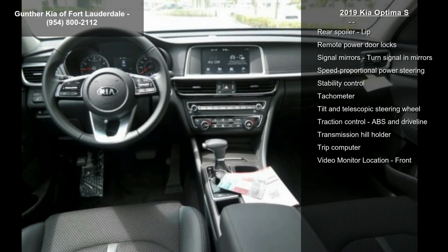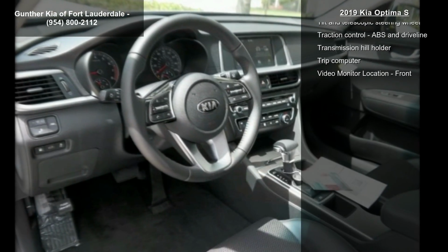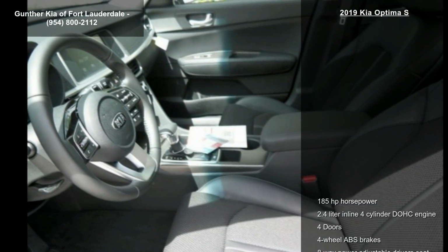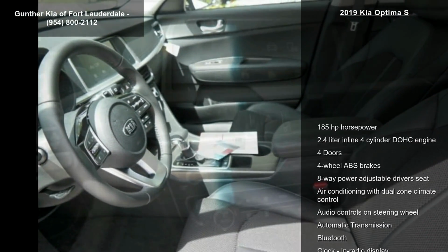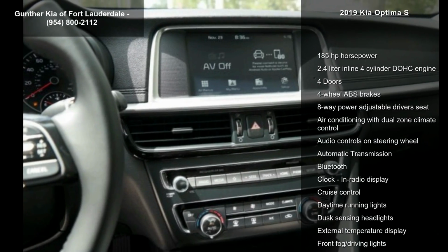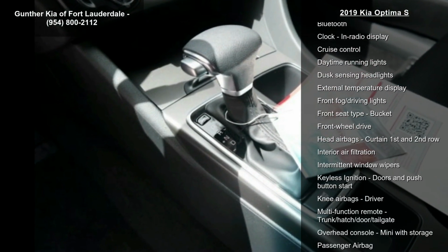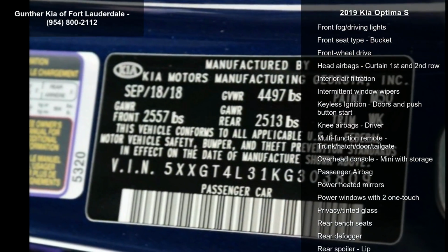4-wheel ABS brakes, 8-way power adjustable driver's seat, air conditioning with dual zone climate control, audio controls on steering wheel, automatic transmission and Bluetooth. If you are looking for a new car, this might be the one. This vehicle shows low mileage and has a smooth ride.